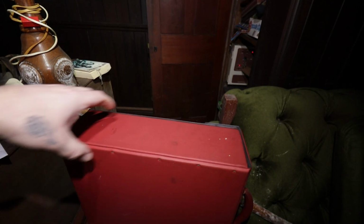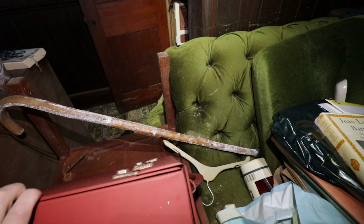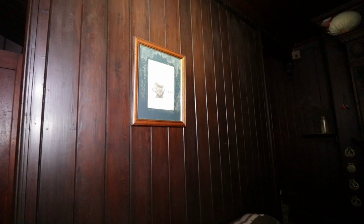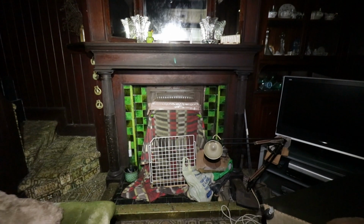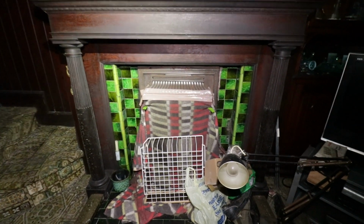Flashlight here, could have used that. And the cane with all the mould on it. Jean Louis Barou. Another old picture here. I love how it's all wooden, sort of decked out in a way. The fireplace has been closed off, it's got a rug that's covering it and taped over. The old bottle there with the candle in. And this old reading light.